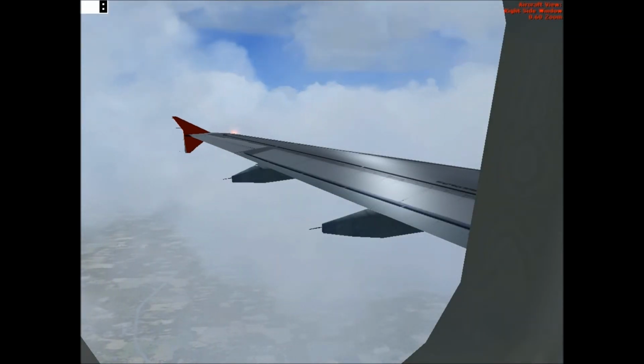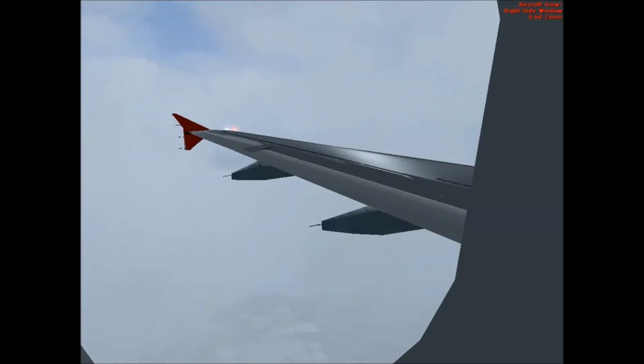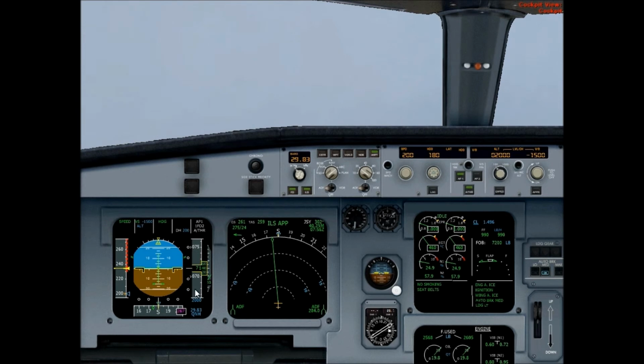I'm going to pause the recording here to save time, as not much is going to happen between now and when we reach the runway. I'll just flick the speed brakes up. Lose some of that speed. You can see our speed indicator here. We're currently doing about 235. We want to be at 200. So a round of flaps 1. And flaps 2. Change that to 195. And the speed is decreasing, the speed brakes being out as well.